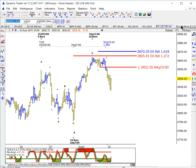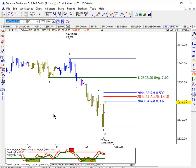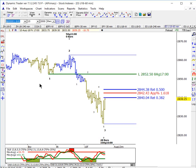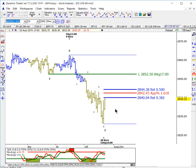So let me show you one other thing. I'll go down to the 60-minute data. And this is what's very important for those considering a short position. The first thing we ask if we want to be short is, well, if we go short, where does the stop go? And the stop can be based on various technical factors.